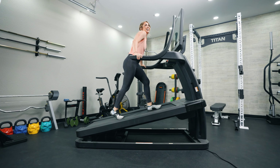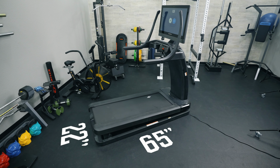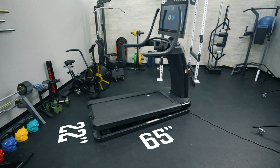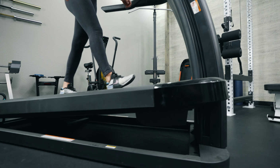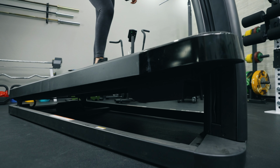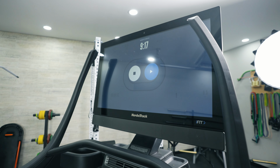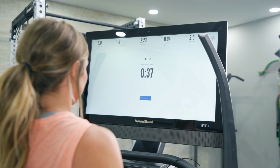Along with this steep incline, it also comes with a bigger belt deck at 22 inches by 65 inches. So if you are somebody who has a very long stride, and even that 60-inch mark might be cutting your stride off short, this has a 65-inch belt deck length. It does come with a large 32-inch touchscreen, which again has iFit programming available to you.